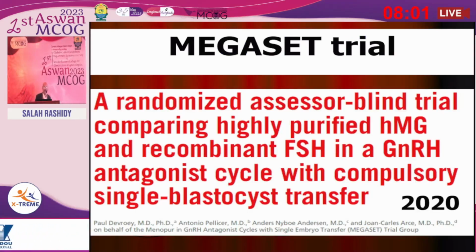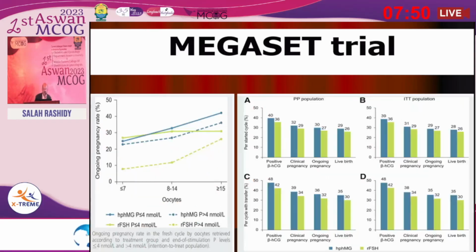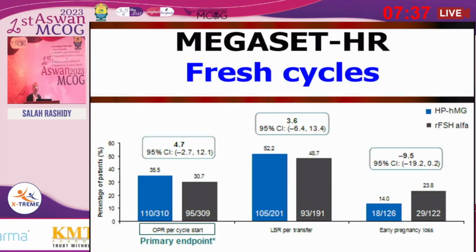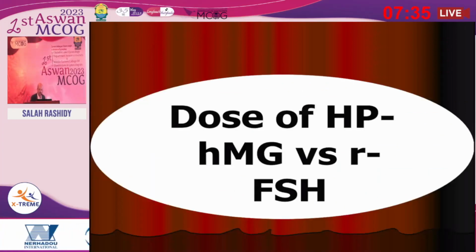And lastly, about 3 years later, the MEGASET trial. This is a very large multicentric study done in both agonist and antagonist protocols, showing that the live birth rate between the highly purified HMG and the recombinant FSH is nearly comparable, both in fresh and in frozen cycles.